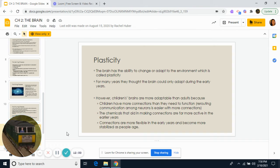Plasticity. The brain has the ability to change or adapt to the environment, which is called plasticity. For many years, they thought the brain could only adapt during the early years. However, children's brains are more adaptable than adults' because children have more connections. Rerouting connections among neurons is easier with more connections. The chemicals that aid in making connections are far more active in the early years. Connections are more flexible in the early years and become more stabilized as people age.